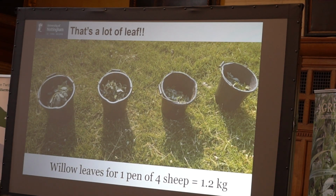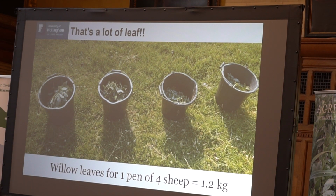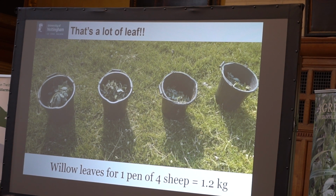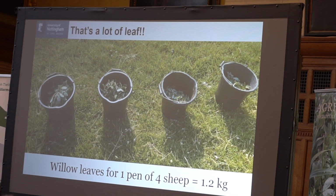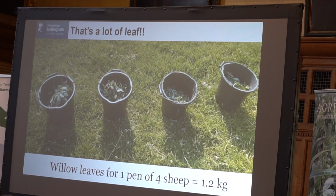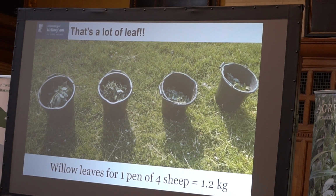Now, feeding the willow leaf, I would not suggest this is the way to do it practically, because that's quite a lot of willow for not a lot of willow, if you see what I mean. We've got 4 buckets there, that's only a daily dose for 4 lambs. On the trial we're having, that took a little bit of getting.